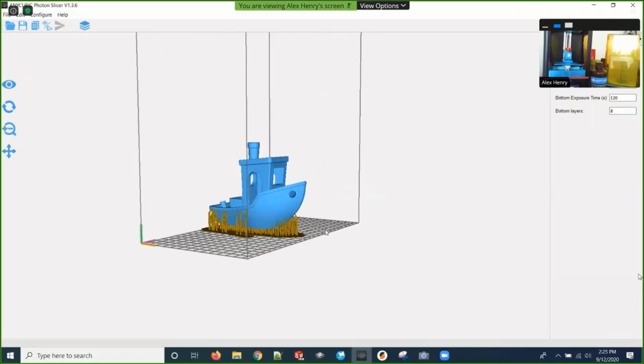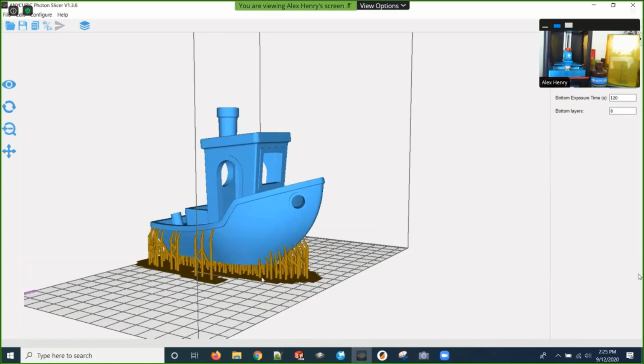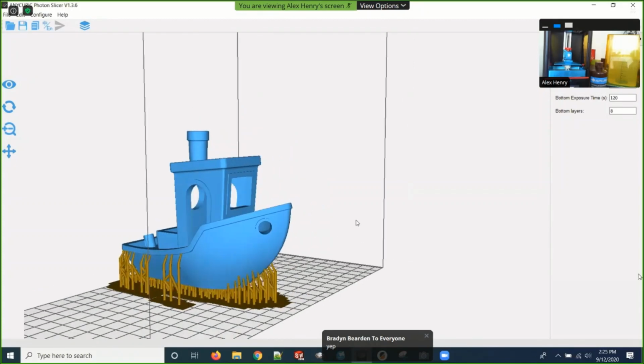Resin's a little funny in that you generally don't print on the bed, but as you can see here, the software went ahead and designed the support material for me. So in this example, we're making the boat. These will probably get broken away very cleanly. And you can see in the background, this part's almost done. So I'll show you the post-processing on this too if that gets done quick enough. But this is pretty simple.